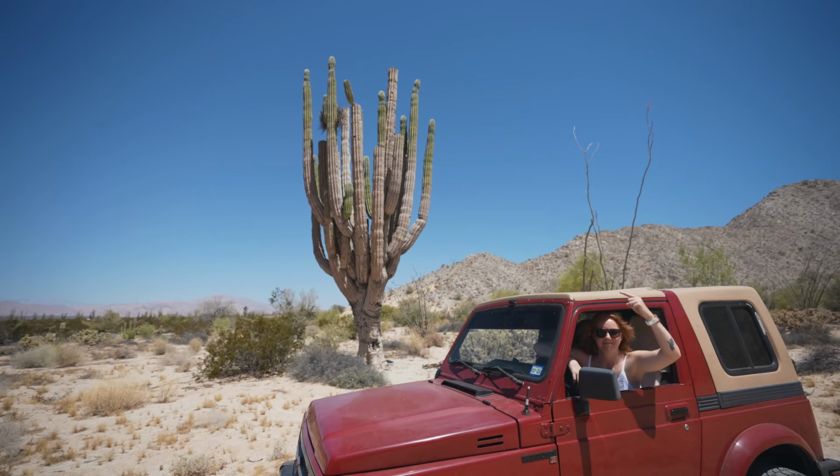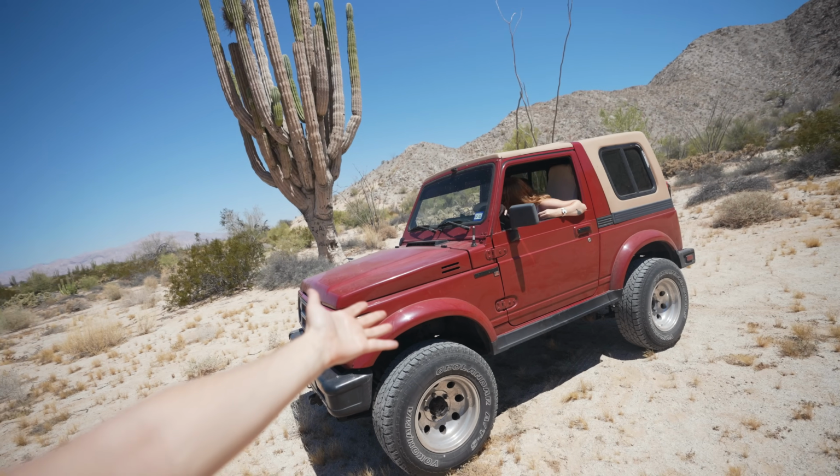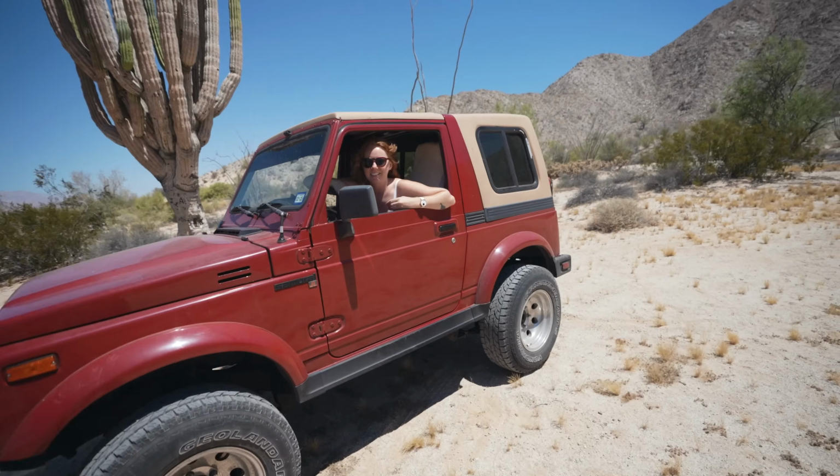So next up, we decided to get a little bit out of San Felipe and went about 30 minutes south to the Valley of Giants. Can you guess why it's called that? Because it's full of giant cacti that make Ruby look like even more of a little baby than she actually is. She might already have a complex, but if she didn't, she surely does now. These cactus are putting her to shame.